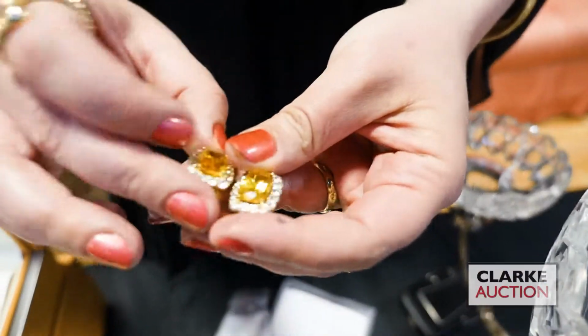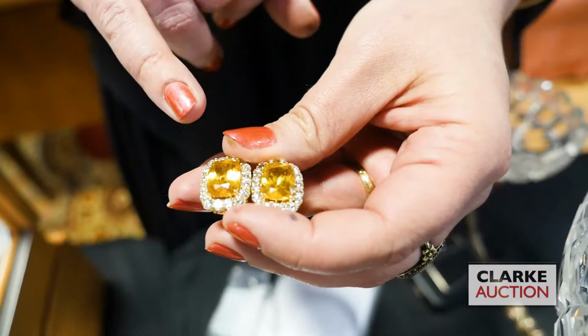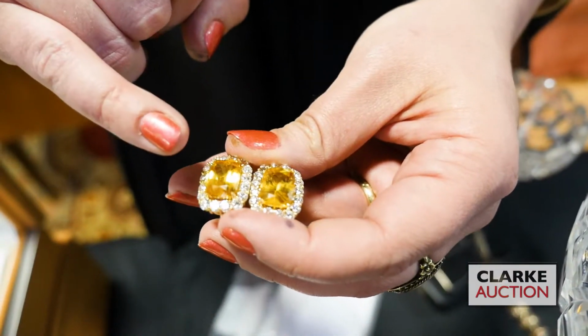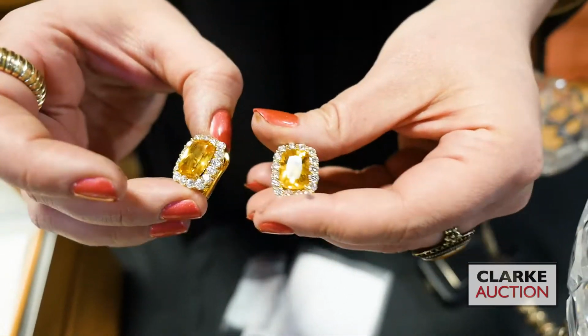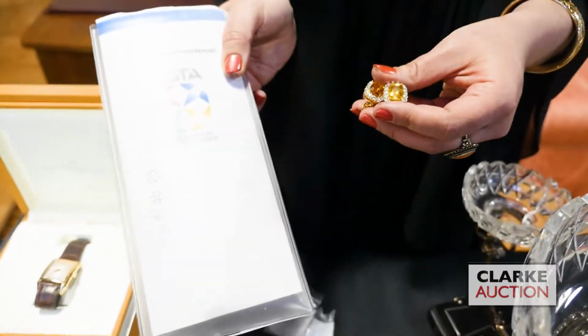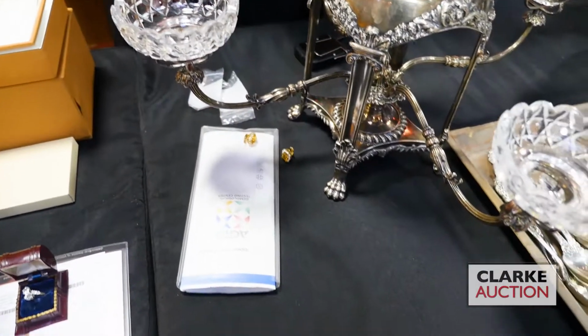And here, just in today actually, is this pair of over 7.5 carat each yellow sapphires with a surround of round brilliant cut diamonds, estimated at $4,000 to $6,000. Really beautiful. It does come with the identification report from AGTA. All this information is available online. Moving on to some of our diamonds.